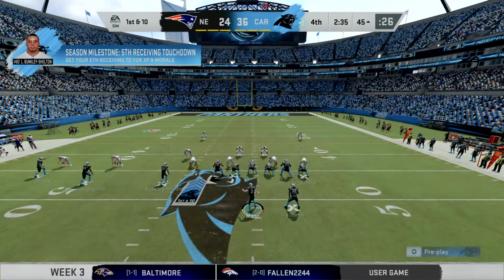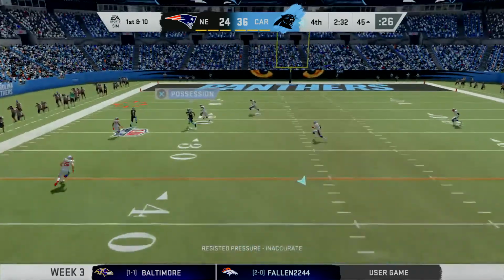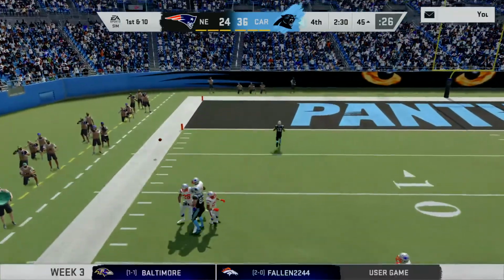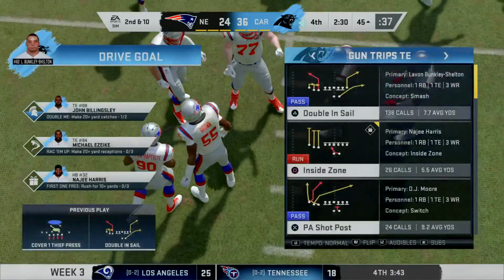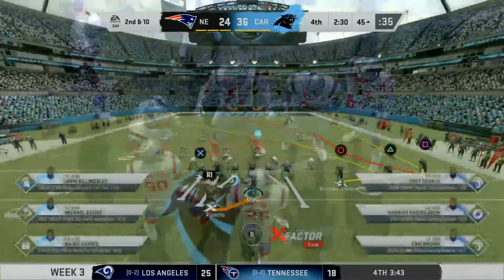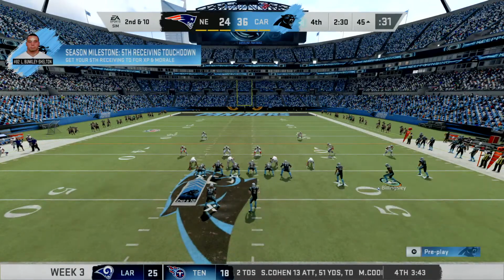Hey, zoom! Now! On 1st and 10, man, he sets to fire deep. And that is incomplete. Showed off the arm strength there, but to no avail. 2nd down. So now 2nd and 10 after the incompletion on 1st down. Go!